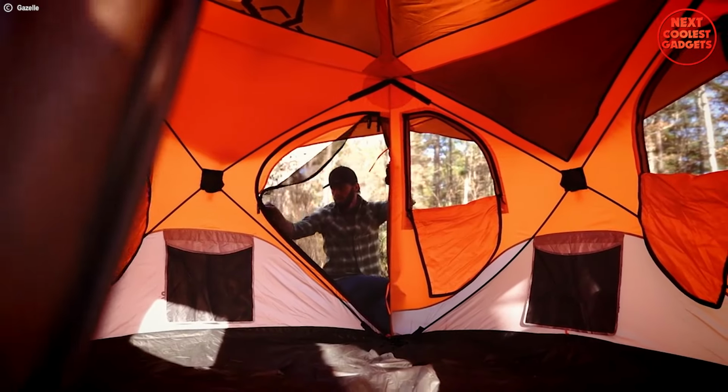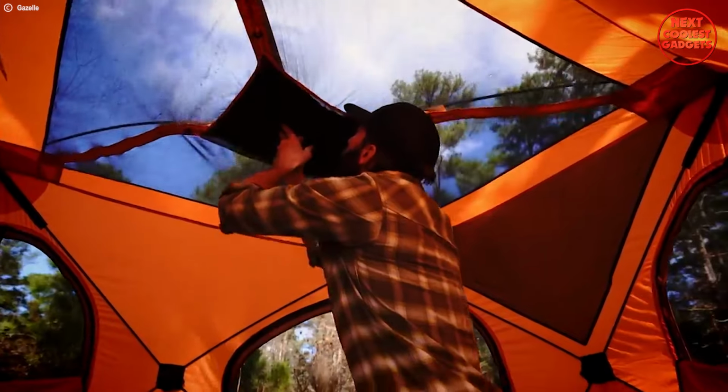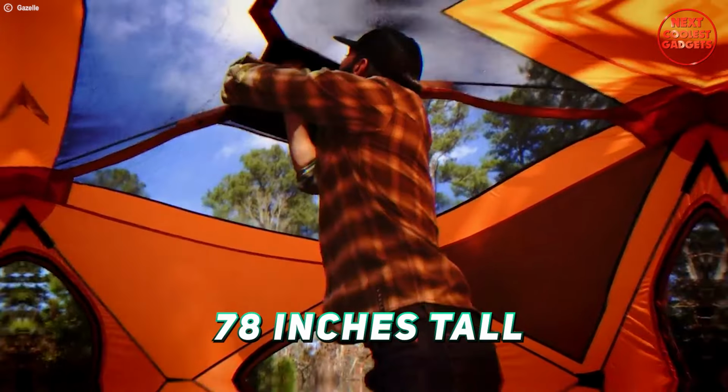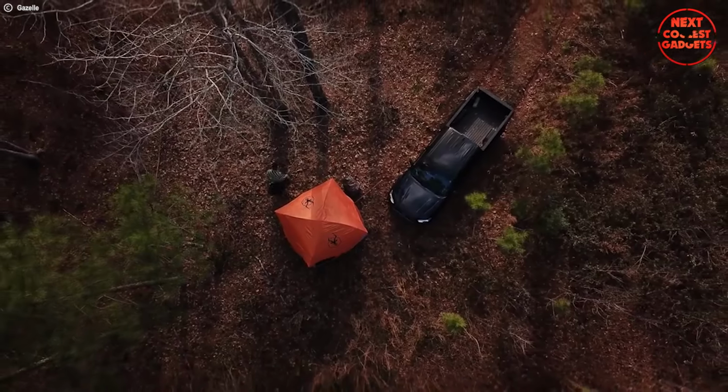The T4 Hub offers a surprising amount of living space. It boasts a generous 61 square feet of floor space and stands a comfortable 78 inches tall, allowing 4 people to sleep comfortably with ample room for extra gear.